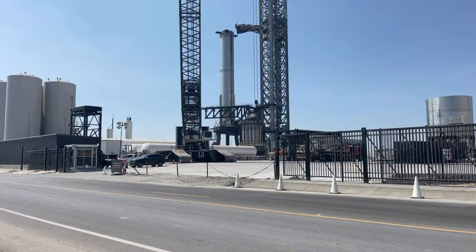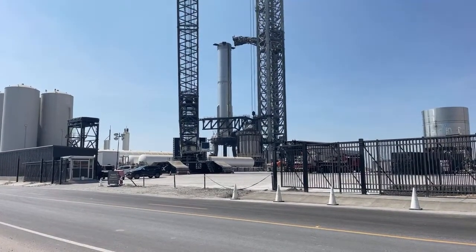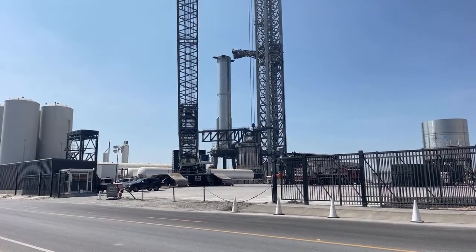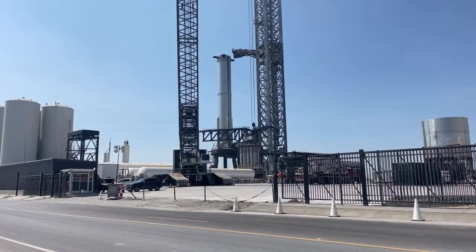So the time right now is 10:56 a.m. So the road closure has not happened, and looks like they're so far just getting back going again here.